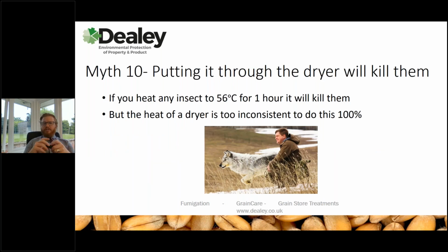Putting it through the dryer will kill them. This is myth number 10. It's the last one. Yeah, if you heat up any insect at 56 degrees, you'll denature the proteins in there, and if you do it for an hour, it'll kill them. But the heat of the dryer is too inconsistent to do this 100%. Lots of people try this, and all it does is aggravate the insects, and they go everywhere. So you end up with lots of infestation where you did have a very localized infestation. It is possible to give it a go, but I definitely wouldn't recommend it. It almost always doesn't work.